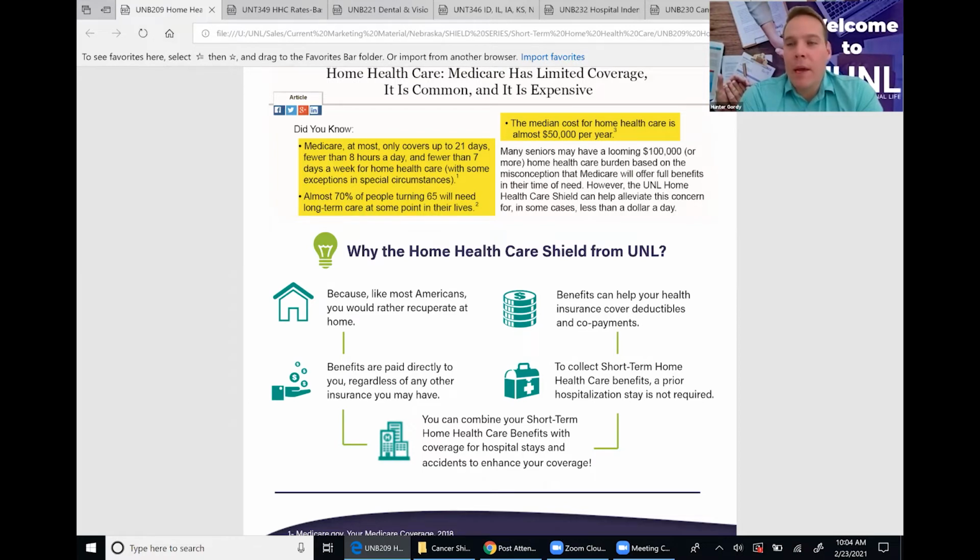Secondly, you might have the objection that, well, you know what, this isn't going to happen to me. I don't need this because it's not going to happen to me. Well, 70% of people turning 65 will need this care at some point in their life. 70%. So if you're talking to a married couple, there's a 91% chance that one of them is going to need this care. So it may not happen to them, but it's very likely that it's going to happen to one of them. There's a 49% chance they're both going to need it.